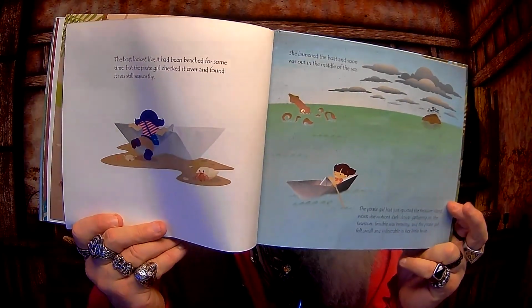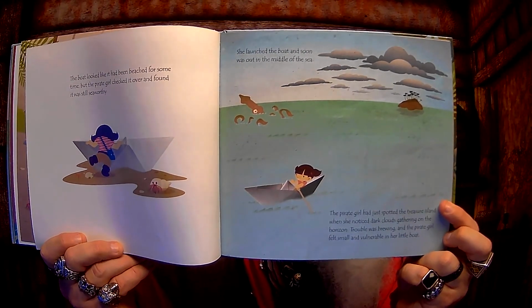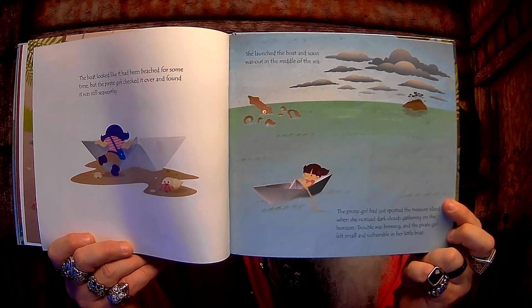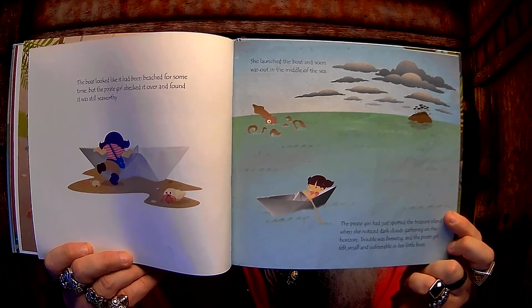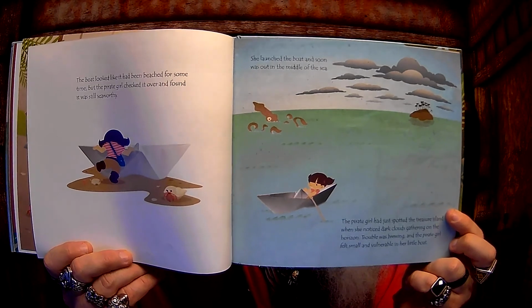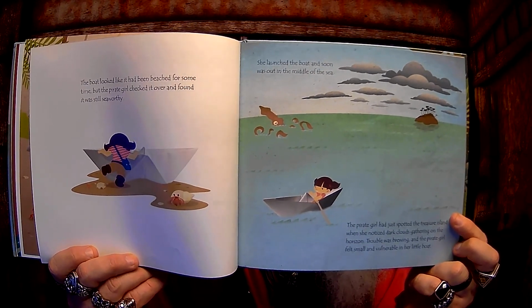The pirate girl had just spotted the treasure island when she noticed dark clouds gathering on the horizon. Trouble was brewing, and the pirate girl felt small and vulnerable in her little boat. Oh no!